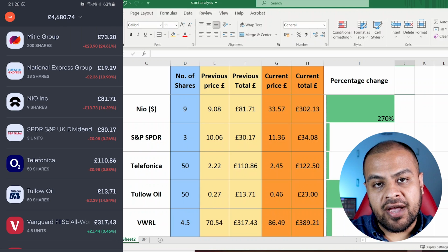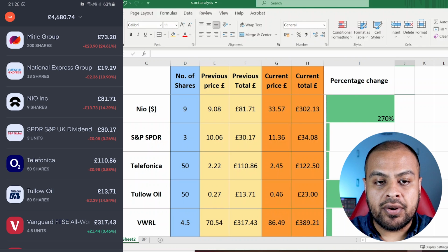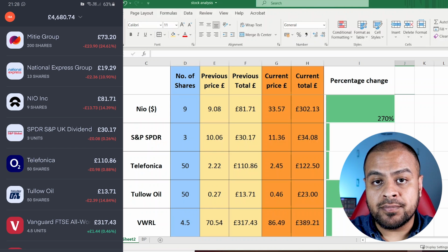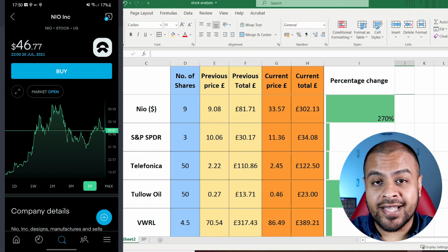Imagine that. Next up, we have Nio. Initially, they used to offer it in the ISA account, but then they changed it so you had to go into the invest account. I had 9 shares at £9.08. Its current price in pounds, because it's generally done in dollars, is £33.57, giving me a percentage gain of 270%.